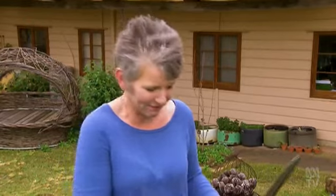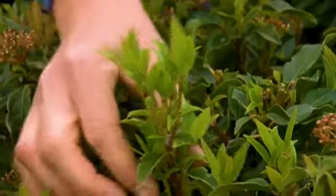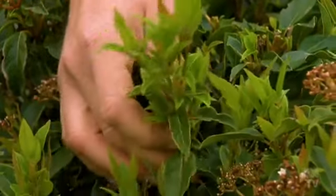But it does need a good prune, and the best time to do it is straight after flowering, which is now. So the idea is to try and prune your plant before it puts a lot of its new spring growth on. You can see this growth is just starting to happen.